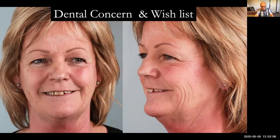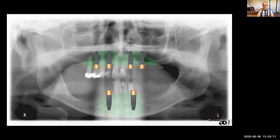So anyway, we went through all of the options for her, and this is what we decided to do. It's a joint process. We all discussed this together, and she wanted dentures which were supported by implants. She wanted to be able to wake up in the morning and yawn, and the teeth not lift up and not move around when she's socializing. She wanted confidence with them. So this is what we decided to do.